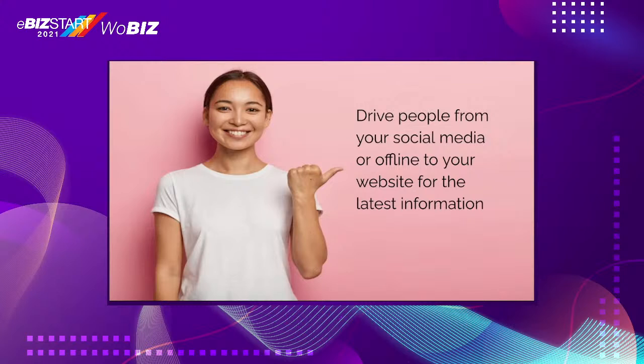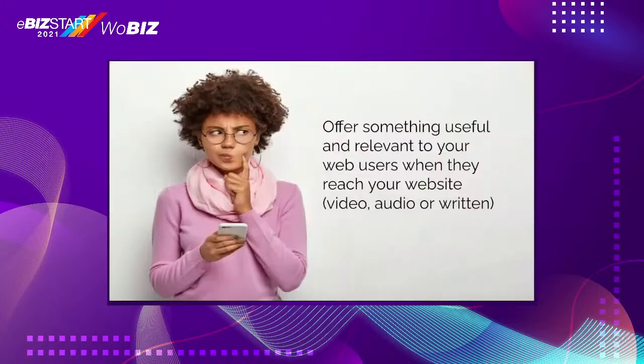So this also means that you really have to manage and take care of your website and do really regular housekeeping and pruning of content as well as information so that when people go to your HQ, when they go to your website, they will find the latest information and not some outdated information from 2016 or even older than that, right? Another thing is offer something useful and relevant to your web users when they reach your website.